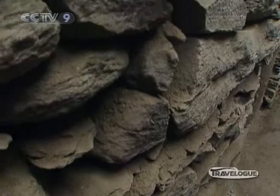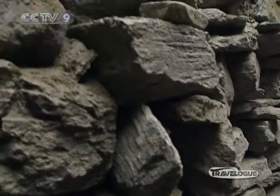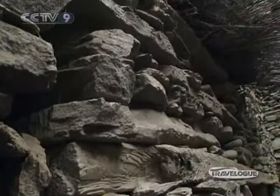The pandas and Huanglong's natural assets are on their own good reasons to come to this area. But the Minjiang River region has a living link with the past, and you should not pass up the chance to see it.